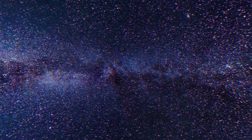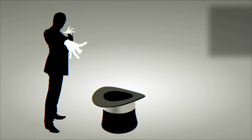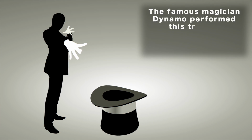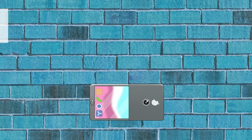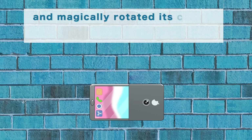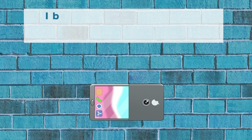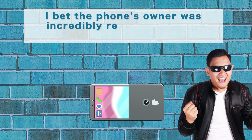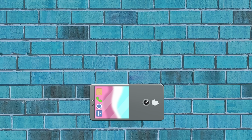Woohoo! Number 5. Twisting an iPhone. The famous magician Dynamo performed this trick in front of people on the streets, leaving the audience in shock. He took an iPhone from one of the spectators and magically rotated its center, leaving it in a half-screen, half-back state. I bet the phone's owner was incredibly relieved when he changed the phone back to normal. But seriously, how is that possible?